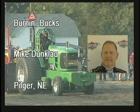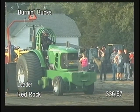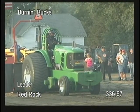So when he can get out here, open night for him, so we're glad to have him up here. Mike Dunclaw out of Pilgrim, Nebraska. It's a 7000 series John Deere called the Burnin Bucks.